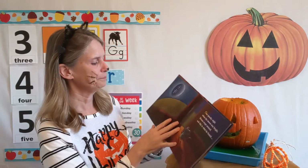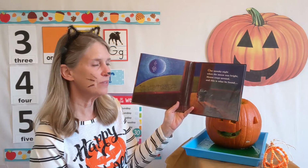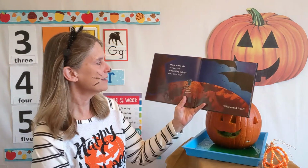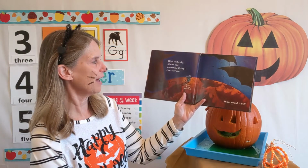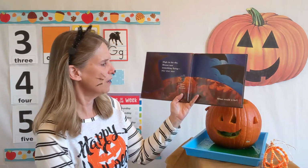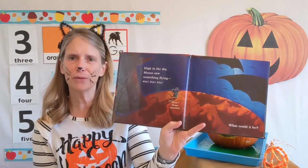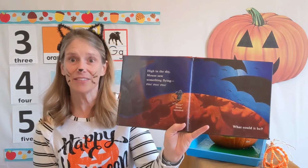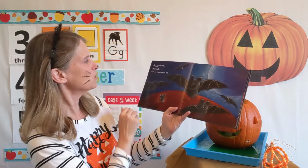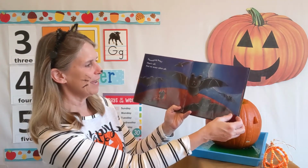Mouse's First Halloween. One spooky night when the moon was bright, Mouse crept around, and this is what he found. High in the sky, Mouse saw something flying by. Flit, flit, flit. Eek! Mouse squeaked. What could it be? What do you think? Look at the picture for clues. What do you think is flying in the sky? I think it's got the same kind of wings that we had earlier. Remember, those were bat wings. Swooping bats, that's all. Not so scary after all. They're actually rather cute.